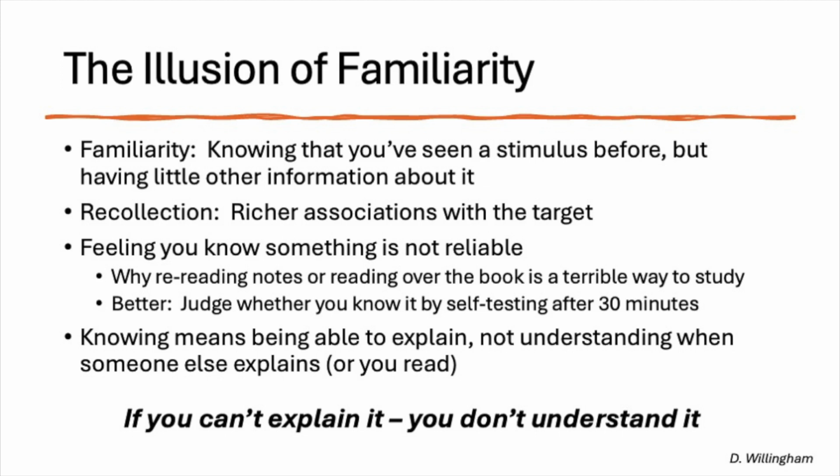This is why I spend a lot of time with my students in group work where they're trying to explain a phenomenon to each other. They have to explain it. And I try purposely to pair up students who I've recognized as having different processing speeds, because I want them to explain it to somebody else and to help with that. So, the illusion of familiarity.